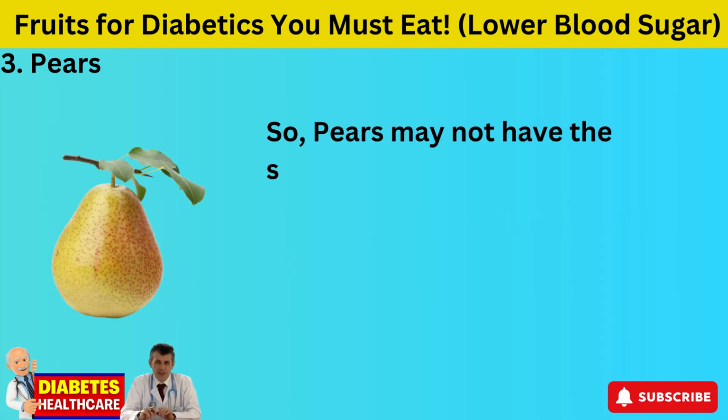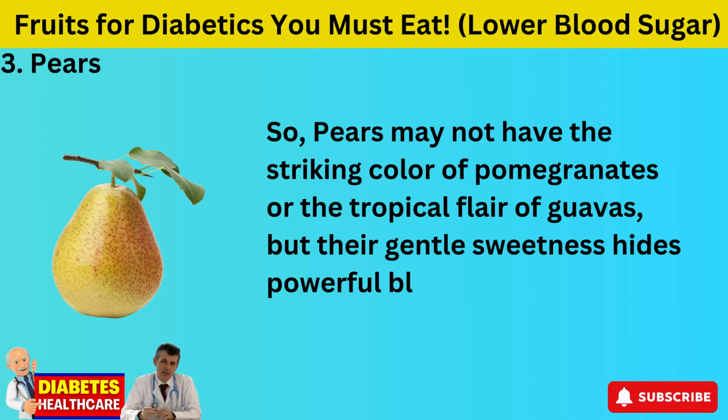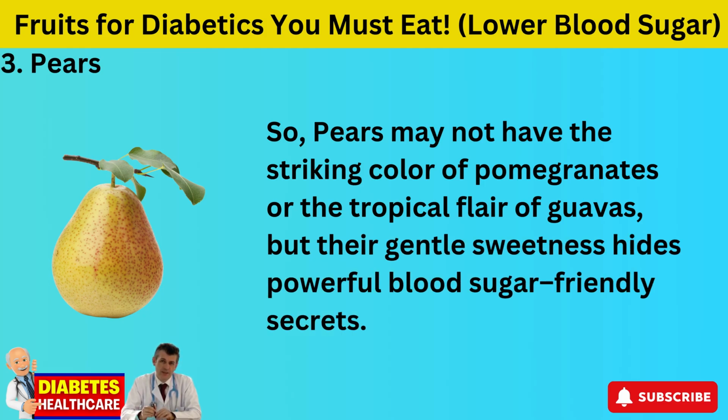So pears may not have the striking color of pomegranates or the tropical flair of guavas, but their gentle sweetness hides powerful blood sugar-friendly secrets.